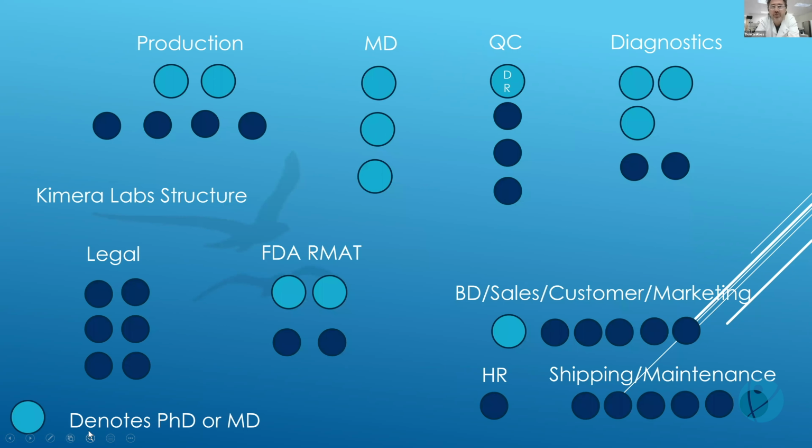This is the structure of Kimera Labs right now. There's somewhere between 40 and 50 employees if you take consultants into account. Every one of these bigger circles is an MD or a PhD, so we have quite a number of people working, and we do quite a lot of quality control. We're also working very diligently on our FDA RMAT applications. We have 2 INDs that we're working on.